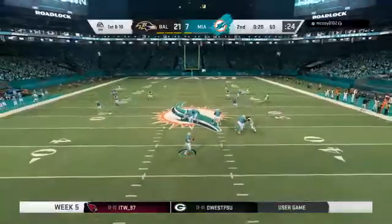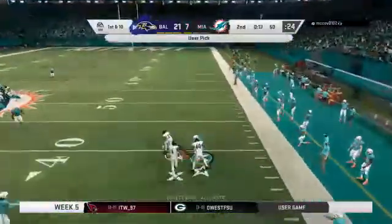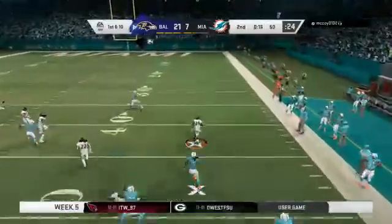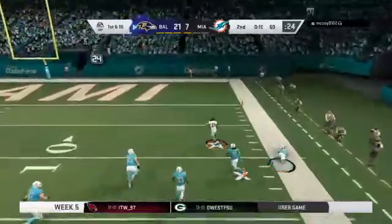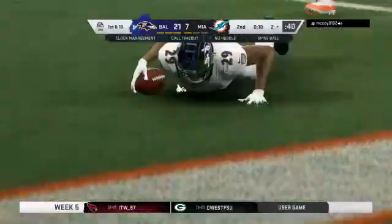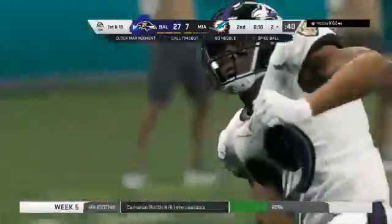From midfield now, Marino. Into heavy traffic, and it's intercepted. Picked off at the 35. There he goes, right side. And he will score. Touchdown, Baltimore.